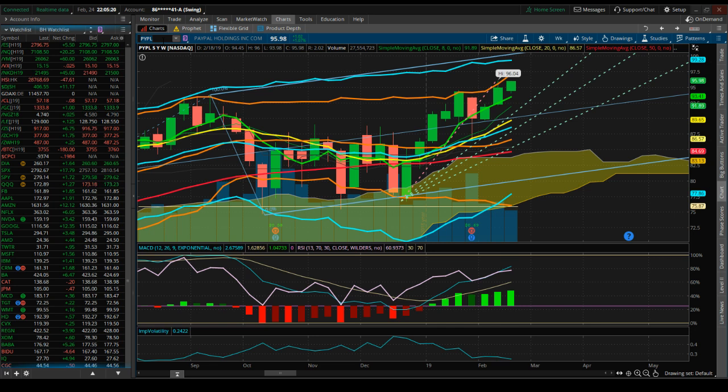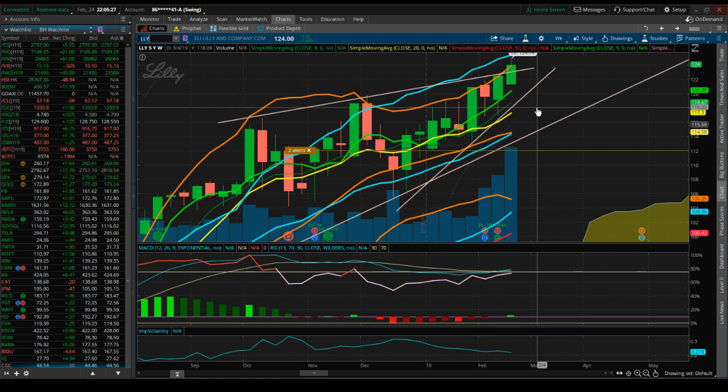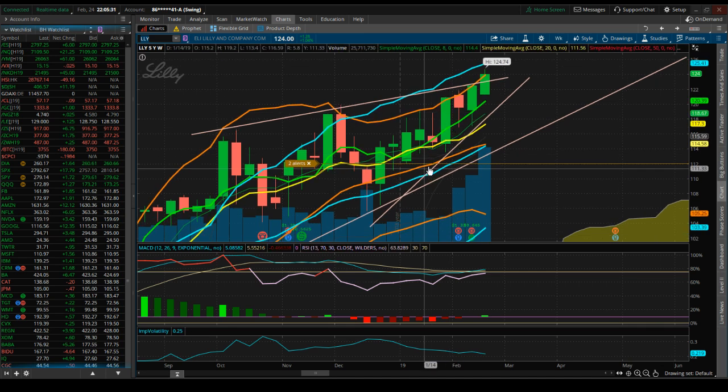All right, there we go. LLY. Bullish, nice bullish action right there. It broke out of that trend line that we were looking at, this rising wedge, broke to the upside at 124, so it might get some follow through too, like you're saying.